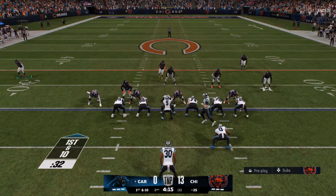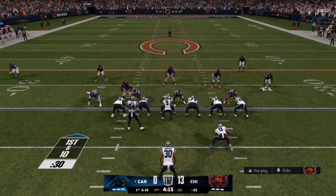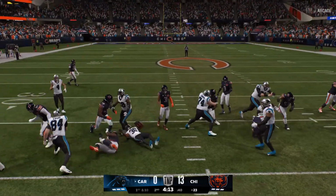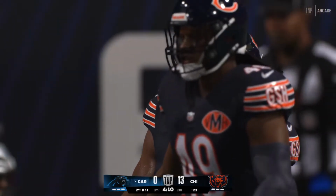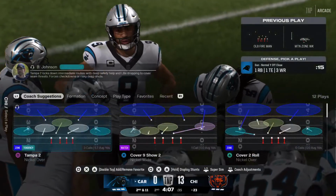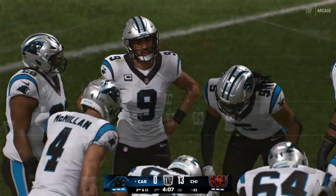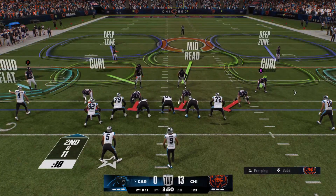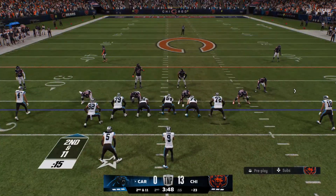A former Oklahoma State Cowboy, it's Chuba Hubbard. And he is going to be stopped cold behind the line of scrimmage. Officially, it's a 1-yard loss. That's going to bring up second and 11 at the 23-yard line. Here we go.